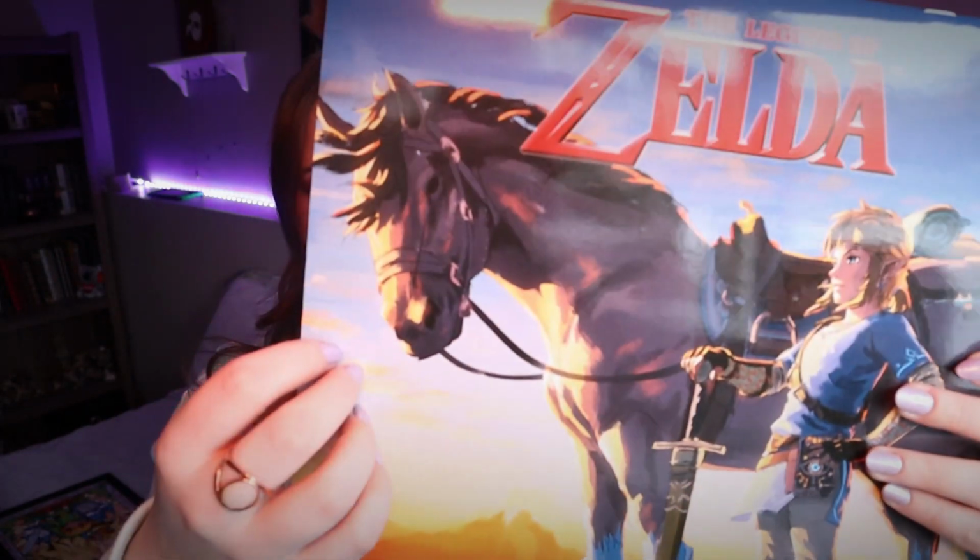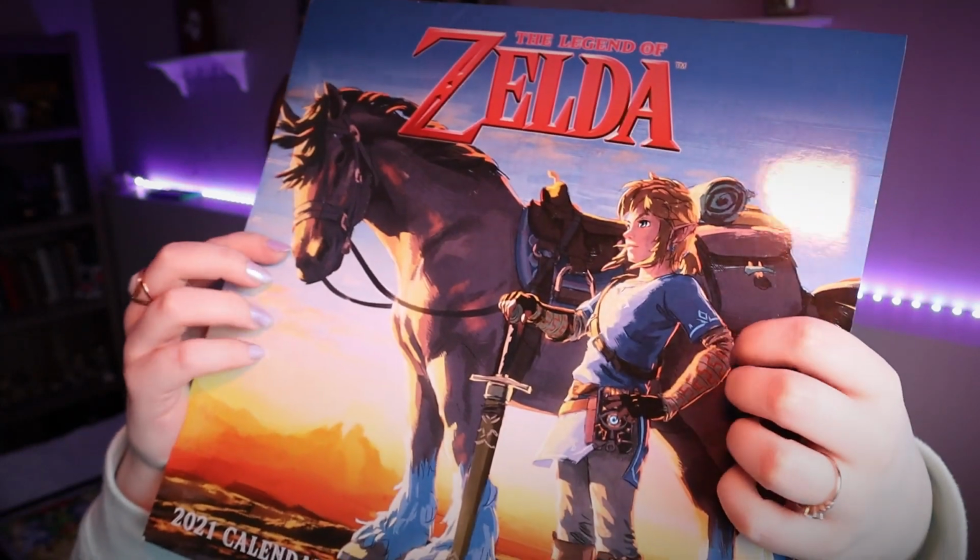Some more tapping before we put it away. So I did lie, and I actually do have 2 more items. One was just hiding under this one. So this is our second last item. This is a calendar that I think my grandmother got me as part of a Christmas gift, because she knows I love the Legend of Zelda art style and work and whatnot. So again, this is Breath of the Wild.